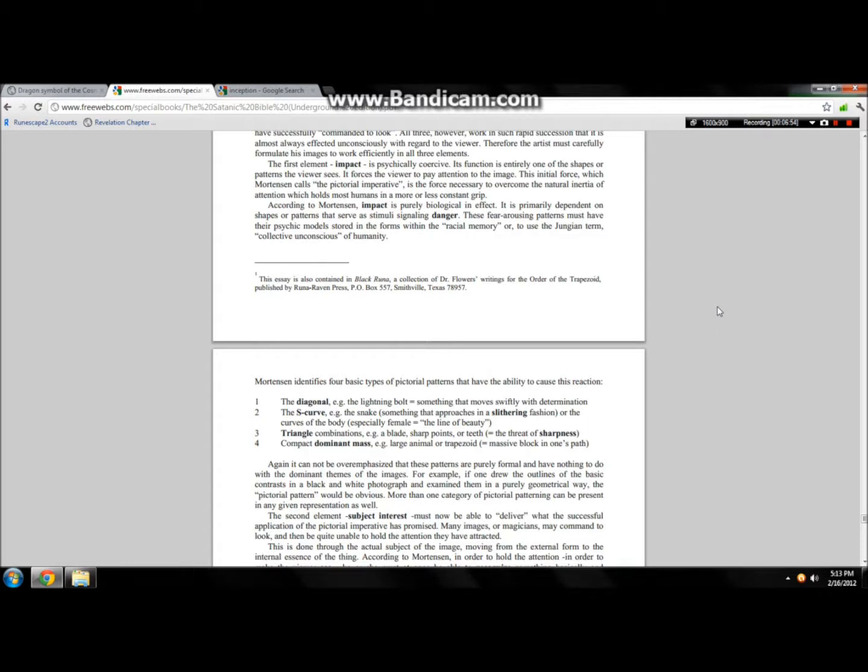Just understand this. Now, Mortensen identifies the four basic types of pictorial patterns that have the ability to cause this reaction. Now, he's saying what four patterns can cause someone to subconsciously think of an idea and implant it in their mind without them knowing it. These are the patterns he goes on to explain.